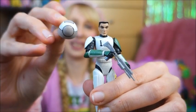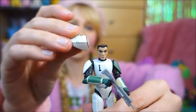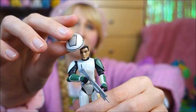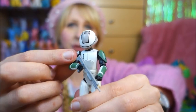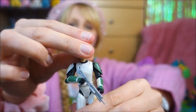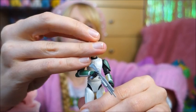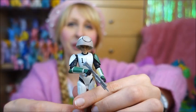This helmet actually does not belong to it. It's actually a Jedi training helmet, not even for Padawans, but little younglings would put this on and then do lightsaber training. It must be from an Episode 2 figurine. I don't know why they put it with Heavy, but let's keep it on him. Looks funny.